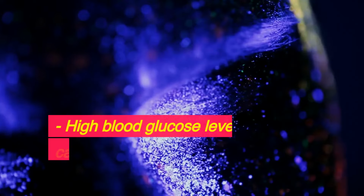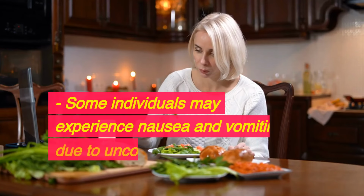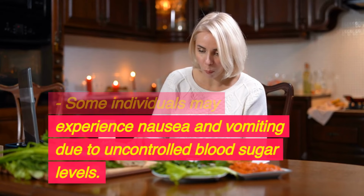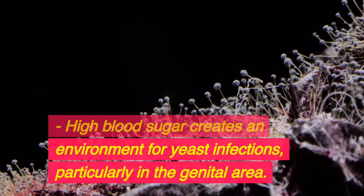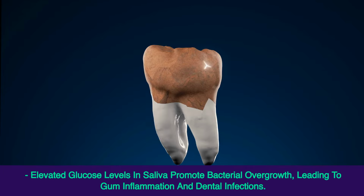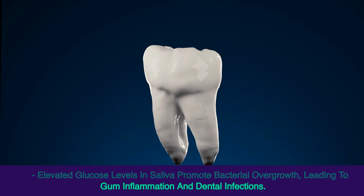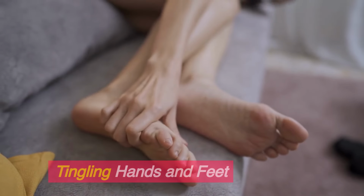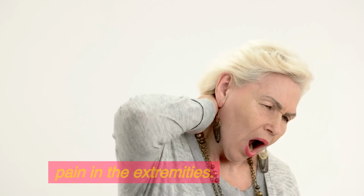Blurred vision. High blood glucose levels can cause swelling of the eye lenses, leading to blurry vision. Some individuals may experience nausea and vomiting due to uncontrolled blood sugar levels. Recurrent infections. High blood sugar creates an environment for yeast infections, particularly in the genital area. Dental issues. Elevated glucose levels in saliva promote bacterial overgrowth, leading to gum inflammation and dental infections. Tingling hands and feet. Nerve damage from high blood sugar can cause tingling and pain in the extremities.